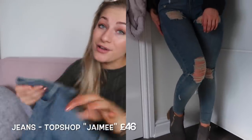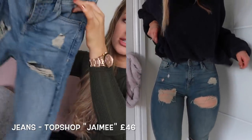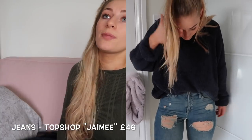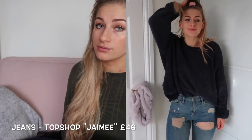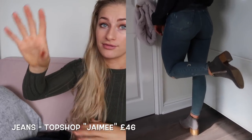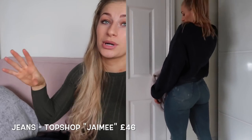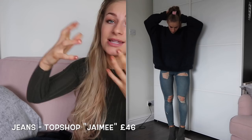Just a pair of skinny jeans. Now, I have chosen my favorite Jamie jeans for the shot, which are from Topshop. The only jeans I pretty much wear are from Topshop, Jamie or Johnny jeans, and then I did find that pair from Primark the other day, which was an amazing find. But apart from that, I do pretty much only wear Topshop jeans just because they fit my lower body and my waist, and most jeans don't fit me.